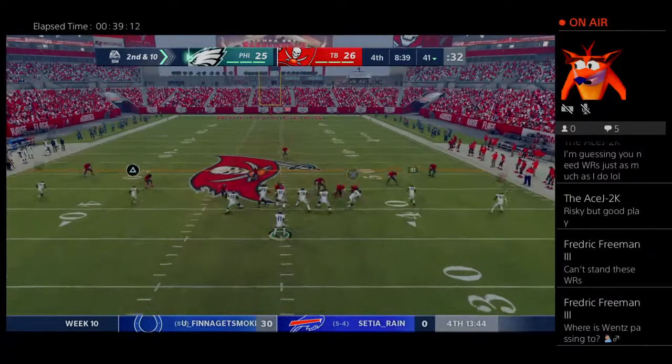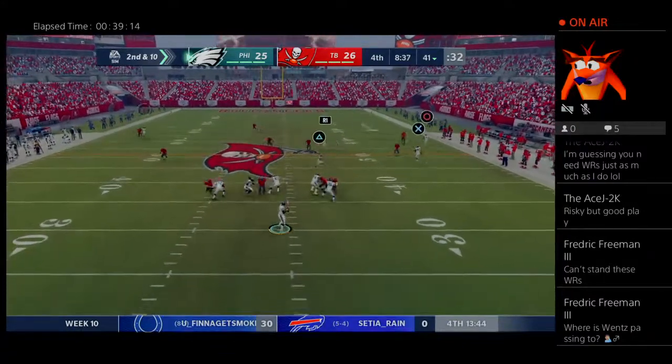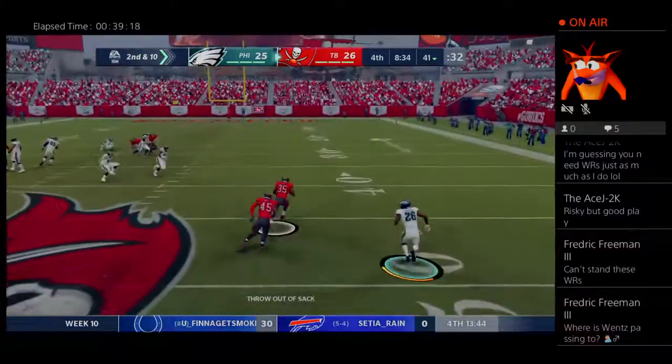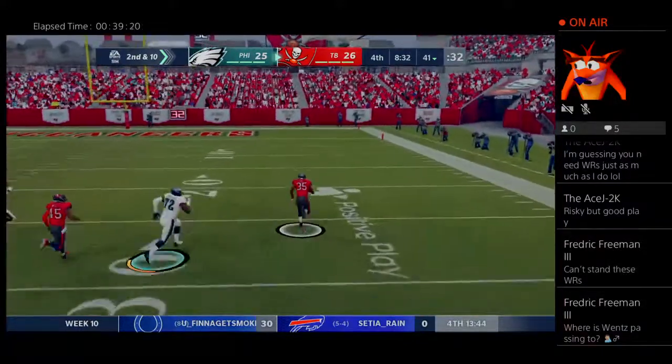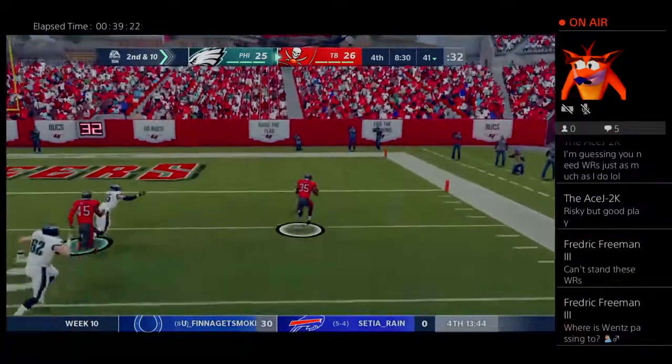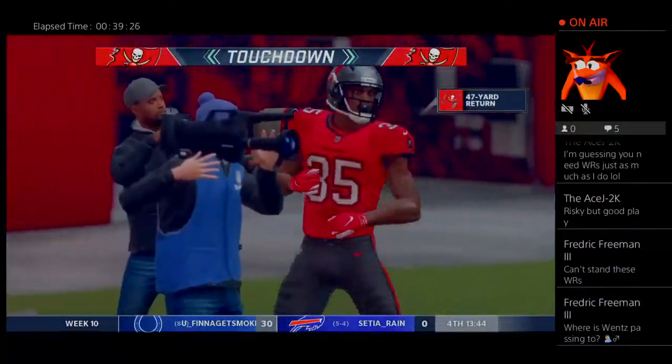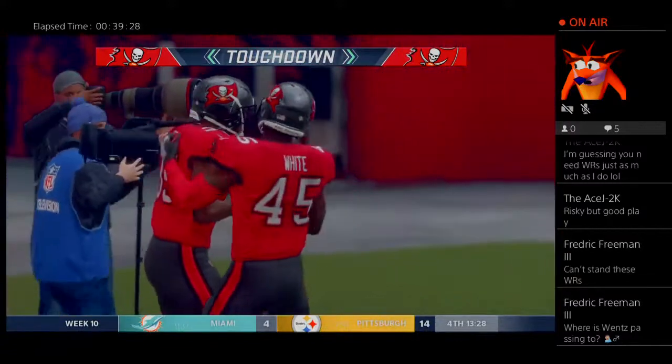Straight 15. From the gun, it's Wentz. Get ready. On Wentz is intercepted yet again. He's picked off just shy of midfield. And it's a pick 6. He brings it back to the house for a Buccaneer TD.